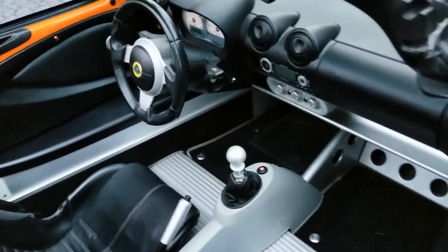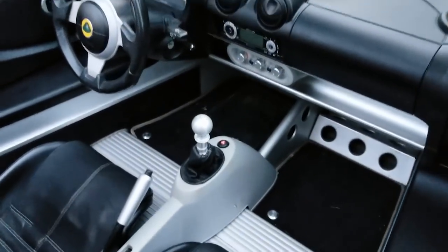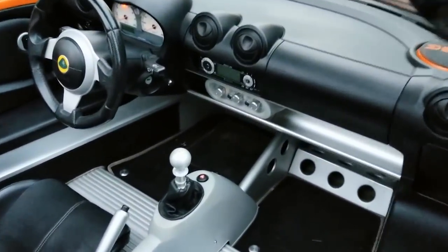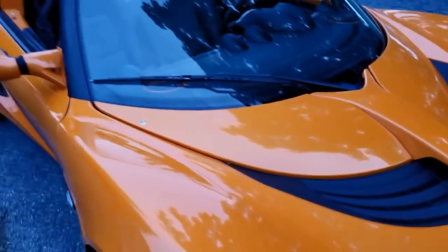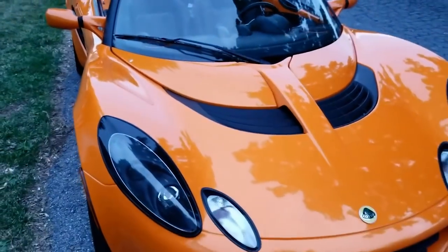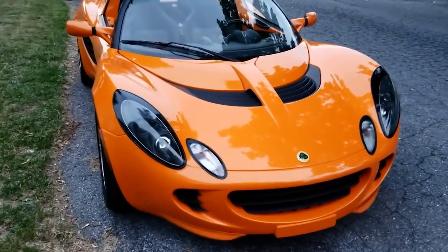I ended up changing out the speakers in the front and the dash and behind the seats with Alpine speakers. There's not much to the interior, just a radio and a steering wheel, and that's all you need, because in this car you don't need all that extra bling and distractions. It does have a soft top convertible. It did not come with the hard top. Yeah, this is a great car. I love it, and I take it out whenever I can. I drive it at least once or twice a week.